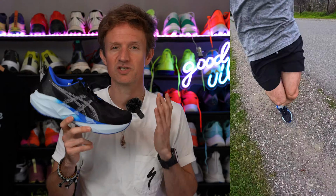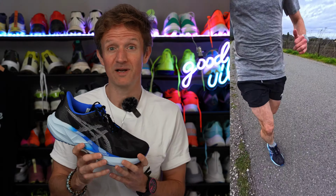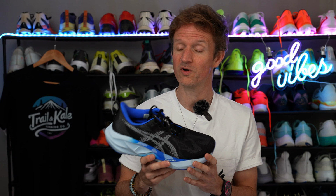But I've also been running quite fast in these shoes as well, just to see how they perform as more of a tempo running shoe too. And I've also been using them for dog walks around the neighborhood, because I know a lot of people out there are going to be looking at this shoe as just a lifestyle walking shoe, because it has all the hallmarks of a really good, affordable walking shoe like that. So I will be commenting on how they perform as a walking shoe too.